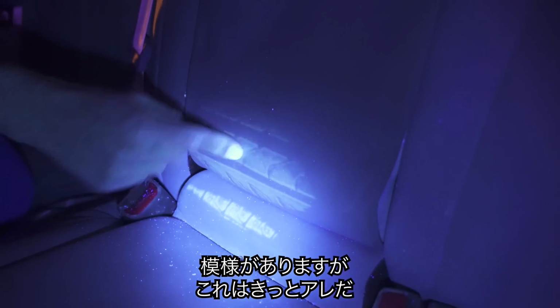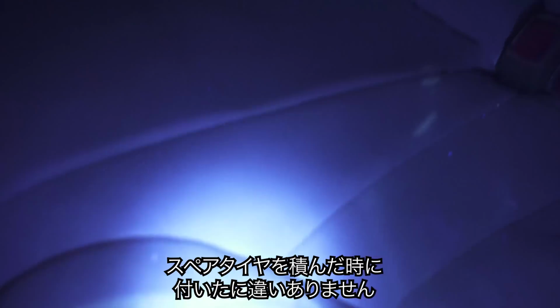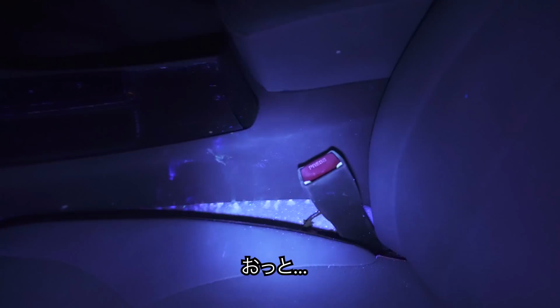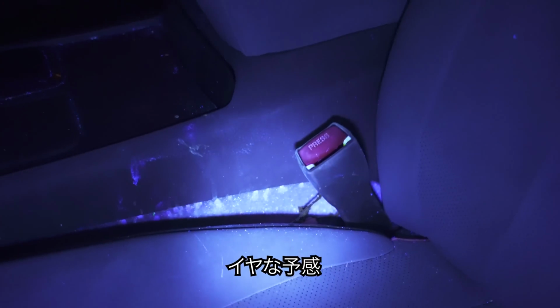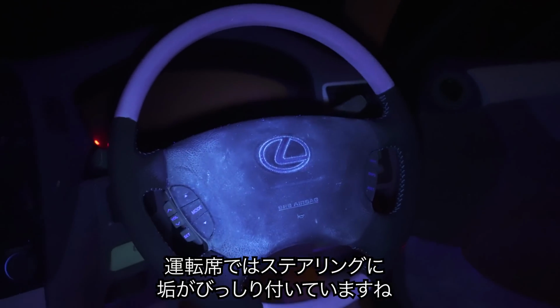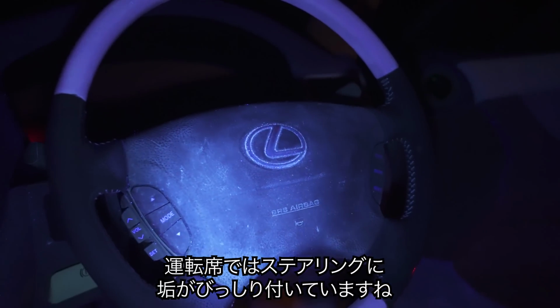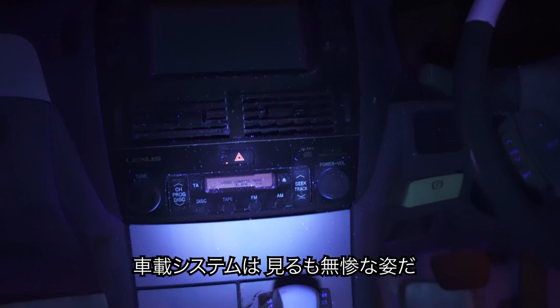I know what that thing is. It's the tyre, isn't it? Someone must have carried that spare tyre in the back of this car. Let's check out the front passenger seat. Oh, look, there seems to be some kind of drippage on the transmission tunnel. Not nice. Finally, let's check out the driver's side and the steering wheel, which seems to just be smeared with stuff. Oh no, the infotainment system, look at that. That's not nice. Oh my gosh.